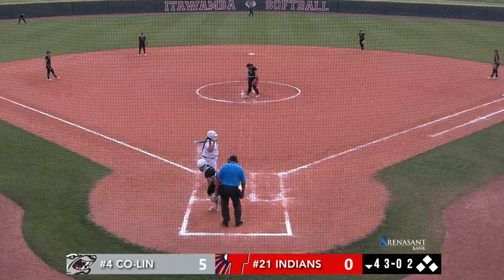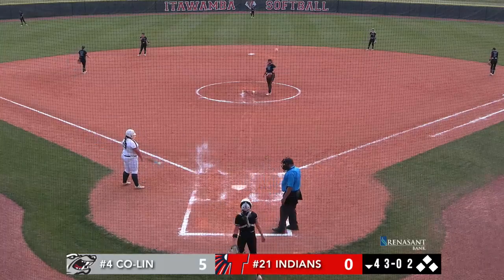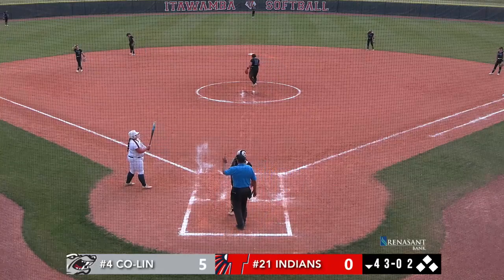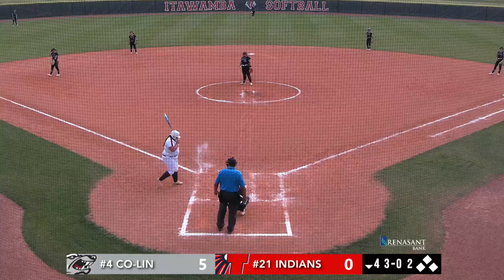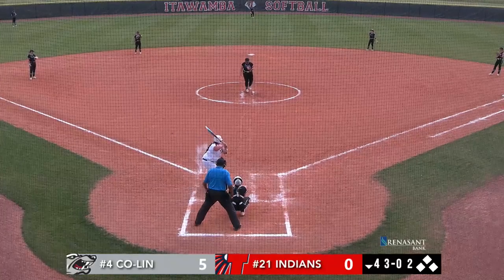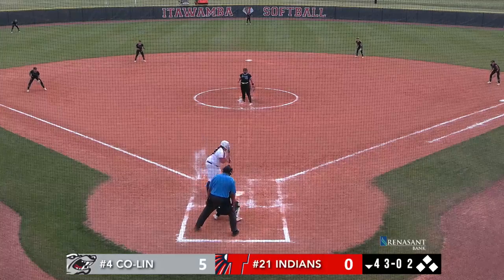That 2-0 pitch inside and in the dirt gets AB out ahead 3-0, and this may be the worst count that Efferson's had so far in this game against any ICC batter. I believe it could actually be the first 3-ball count. I don't have it written down right here as we've been working on some other things, but she's been making short work of it. Her pitch count's way down.